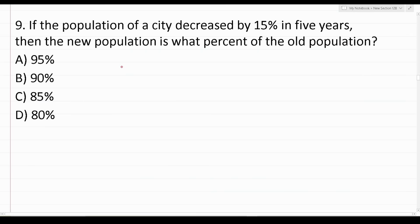All right, so number 9 says if the population of a city decreased by 15% in 5 years, then the new population is what percent of the old population? All right, so the tricky part about a problem like this is the fact that you have no information about the original size of the population or the new size of the population.